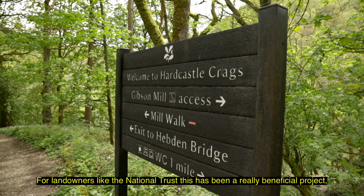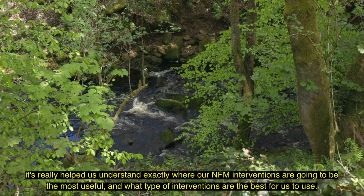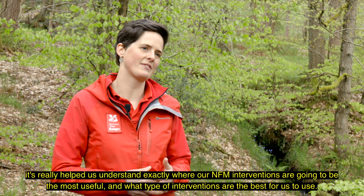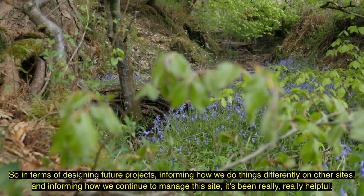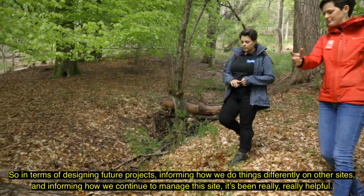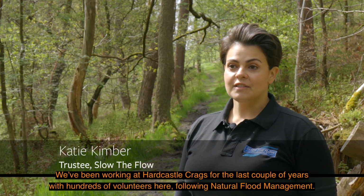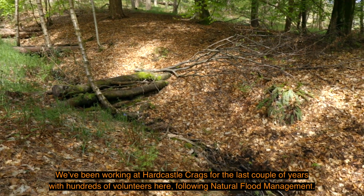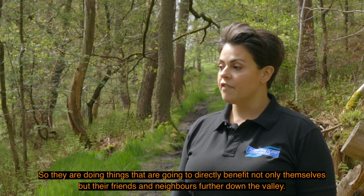For landowners like the National Trust, this has been a really beneficial project. It's really helped us understand exactly where our NFM interventions are going to be the most useful and what type of interventions are the best for us to use. So in terms of designing future projects, informing how we do things differently on other sites and informing how we continue to manage this site, it's been really, really helpful. We've been working at Hardcastle Crags for the last couple of years with hundreds of volunteers here doing natural flood management. So they are doing things that are going to directly benefit not only themselves but their friends and neighbours further down the valley.